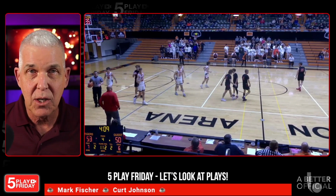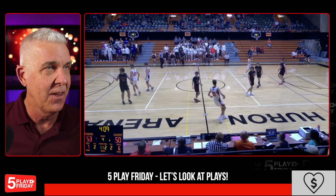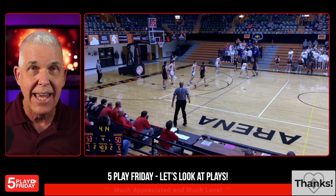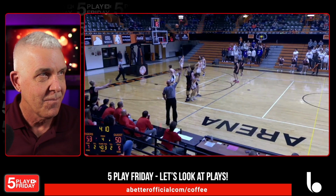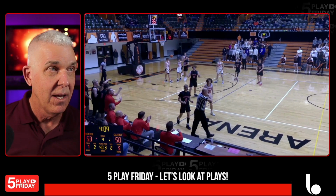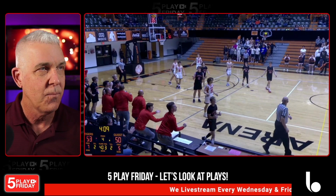Let's look at all of the things. Wow. So first of all, let's judge the legality of the screening action on this play. We do have screening action here. A little extension, a little arm push, and then we have a moving opponent. Screener steps in, contacts the opponent. The shot is waved off. Has the ball become dead on this foul? Let's look at all the things.